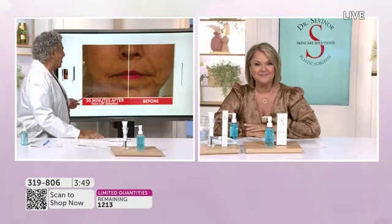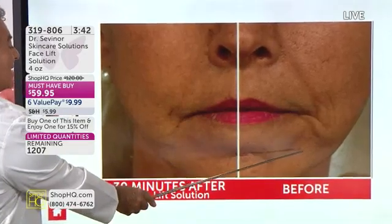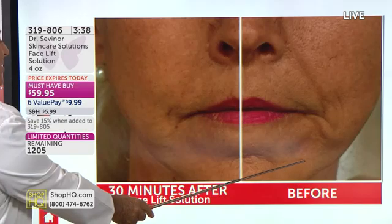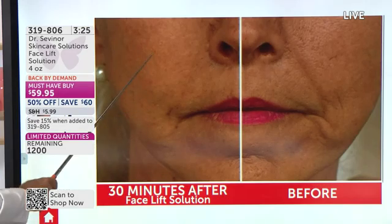Exactly. Let's take a look at Cheryl. Look at Cheryl. I want you to see a couple things. We're looking at a deep nasolabial fold, the loss of collagen, the loss as we get older of elastin tissue, and look at the size of her pores. And this is her first treatment that she's ever used. I did it live here at ShopHQ. Look at it, it's lifted, it's firmer, it's younger, it's smoother, and look at the pores.